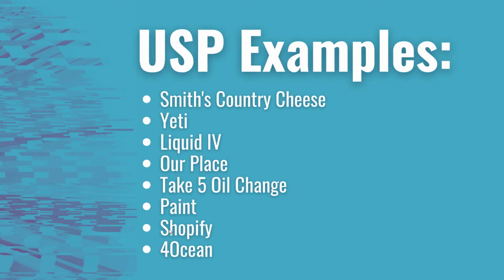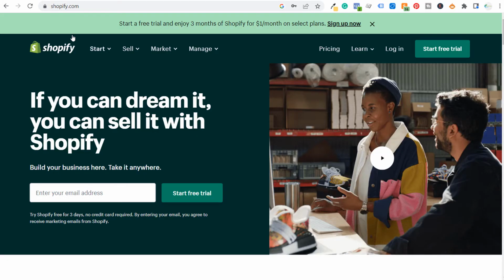Next is going to be Shopify, so the leader in e-commerce. So when you come to Shopify's website, if you can dream it, you can sell it with Shopify. Build your business here, take it anywhere. So what Shopify promotes to people is not only can you build your business with us, but it's going to be the best possible platform to build a business where you're selling products to people.